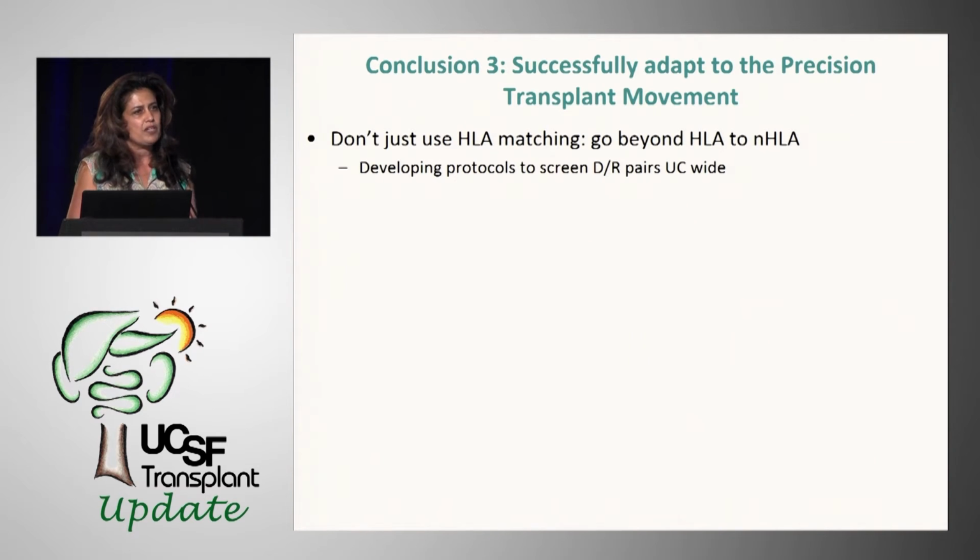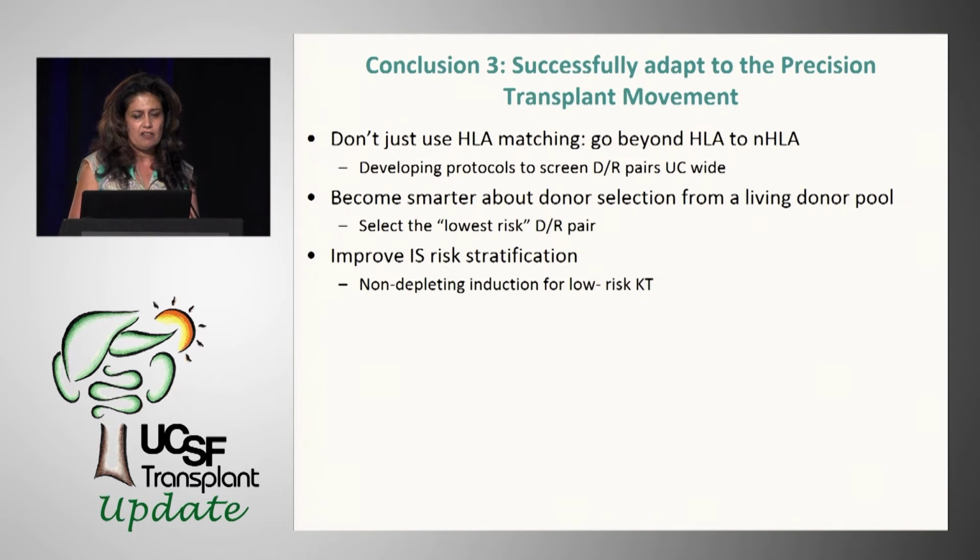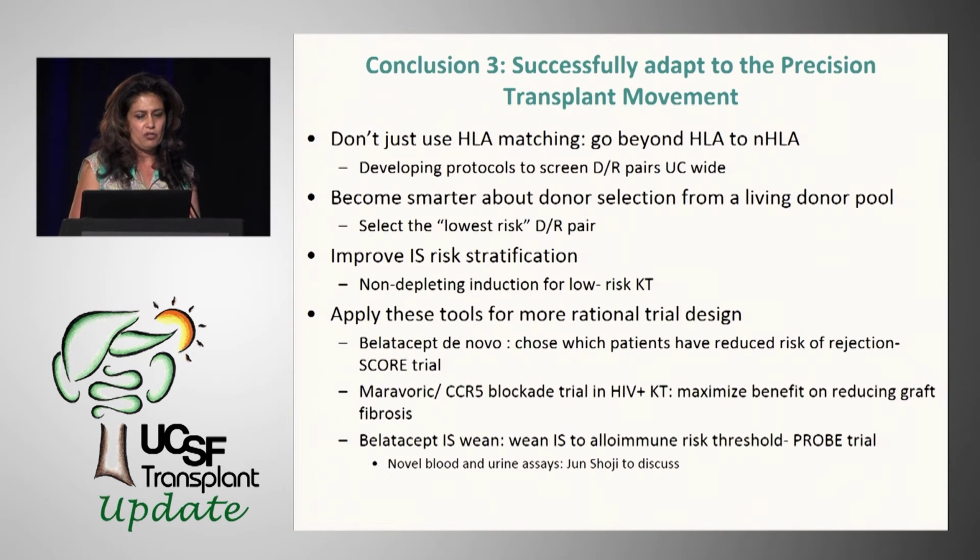We are currently working on a UC-wide initiative to start to screen donor-recipient pairs. We have about 1,200 fresh transplants across the 5 UCs. So this is a gold mine for us. We can be smarter about donor selection in these kind of pools. We can improve immunosuppression risk stratification. And we can also do more rational drug design and trial design.